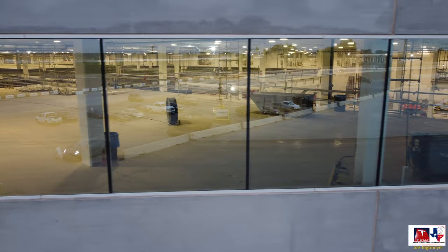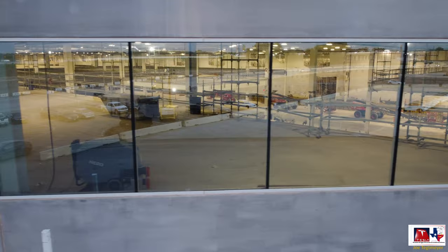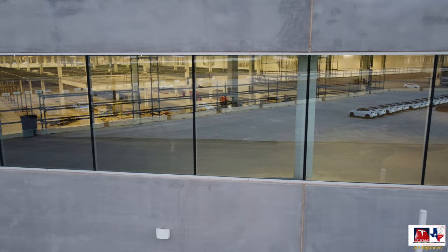But this is what I'm talking about. You can see this large open area that connects the ground floor and the second floor. You can see some of the mezzanine structure. You can see some of the materials on the ground level, some of the man lifts. And you can also see there's this section that's concreted in right by the windows that may be just a second floor. Could be maybe for offices at some point in the future.